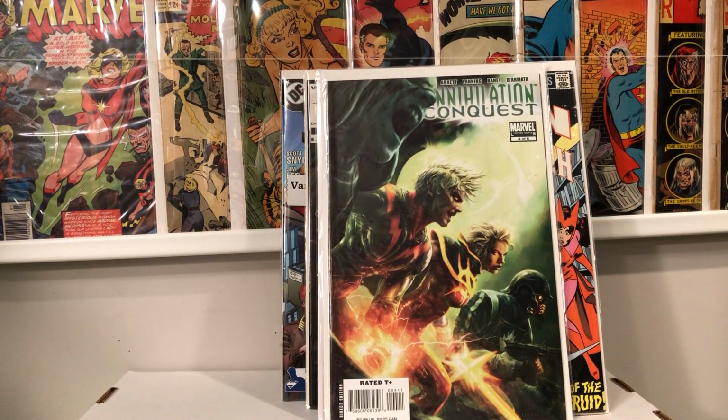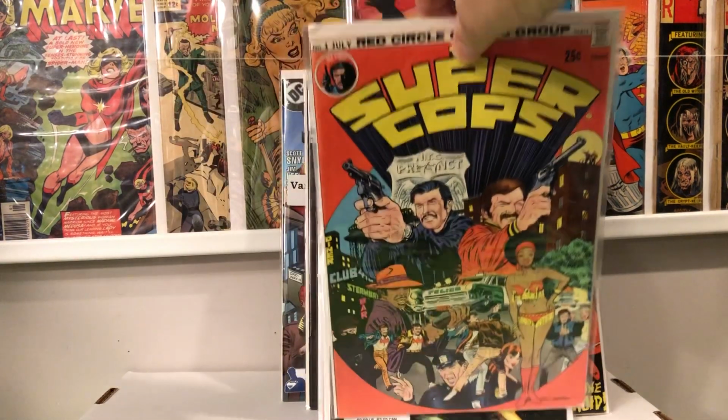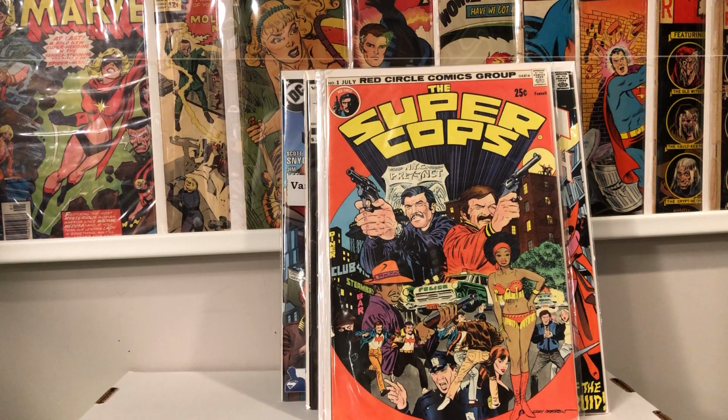It was a very unfruitful day that day down at the Columbus Flea Market. I've got those 2 books, and then I got these 2 books. I've always liked this cover. I finally found a copy of that. The Super Cops. I think I got that for $2.